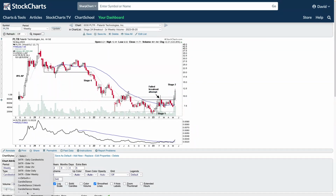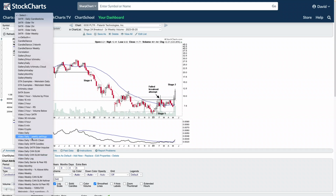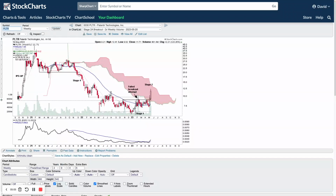If we put an Ichimoku cloud on this, start to see some of that overhead resistance that's still not completely clear of. You can see it's still got a little bit more work to do in order to clear the resistance from this deep stage 4 decline that it had. So potentially could need to go sideways for a little bit and start to move up and out. So it's the kind of thing we'd be looking for there.